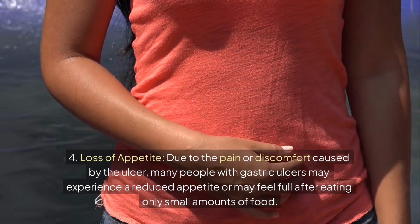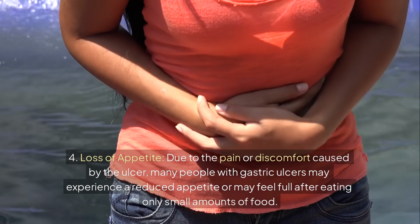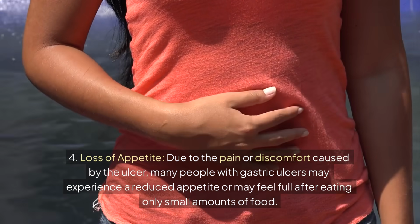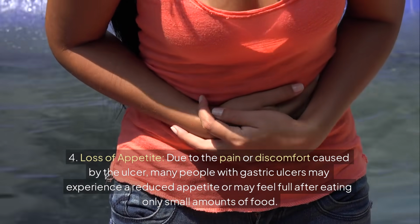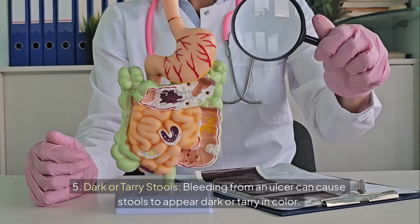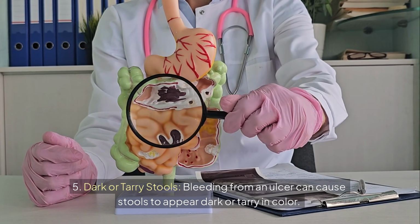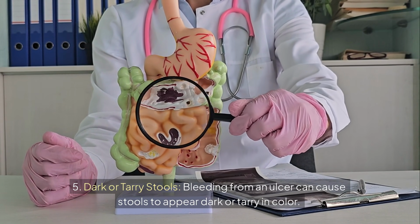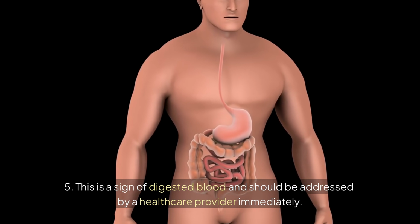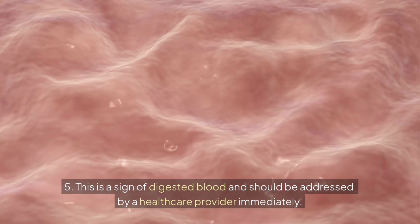4. Loss of appetite. Due to the pain or discomfort caused by the ulcer, many people with gastric ulcers may experience a reduced appetite or may feel full after eating only small amounts of food. 5. Dark or tarry stools. Bleeding from an ulcer can cause stools to appear dark or tarry in color. This is a sign of digested blood and should be addressed by a healthcare provider immediately.